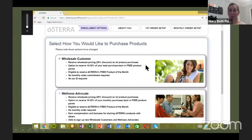The difference between customer and advocate: the prices are exactly the same. The customer account is not qualified to get paid. It's only qualified to purchase products at wholesale. The wellness advocate is able to sign up other people, and so you just ask that question. Generally, unless somebody says, I want to build a business, then I put them in as a customer because they can always upgrade for free at any time.